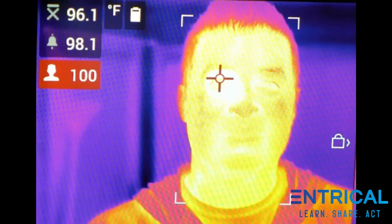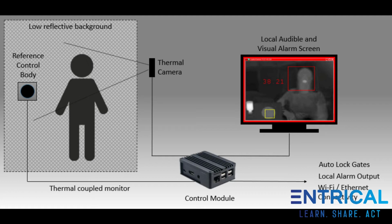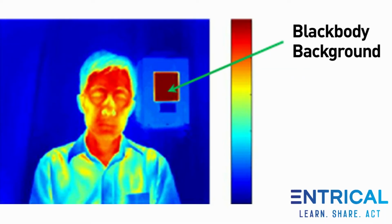Studies show the best correlation of core body temperature is measuring the temperature of the inner corner of the eye, the canthus or the tear duct. Entrical Eye's Frontline elevated auto-body temperature thermal radiometric cameras measure the canthus, the tear duct, which is the most stable relative core temperature externally. For accurate E.B.T applications, a Blackbody is necessary.